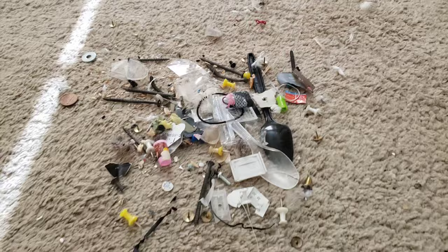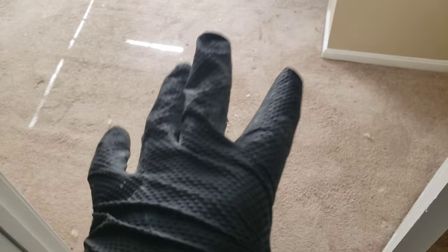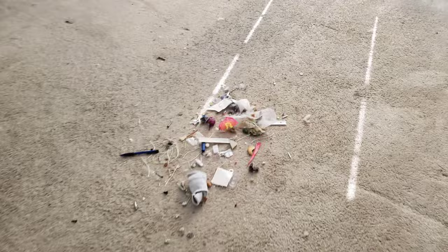Brownstown. Brownstown, this was all over the place. I had to sweep that into a pile. This is a smoke remediation job. It was a fire in the basement, so they're getting everything cleaned up. And this was all over here, guys.